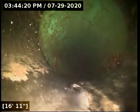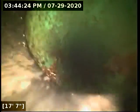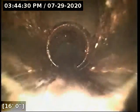If in a day or two someone gets out here and all that stuff has sloughed off on its own, great, no drain cleaning necessary. But you've got some fairly significant buildup in the flow line there, and a lot of it appears to be flushable wipes, cleaning wipes, something of that nature. None of that stuff is disintegrating on its own.